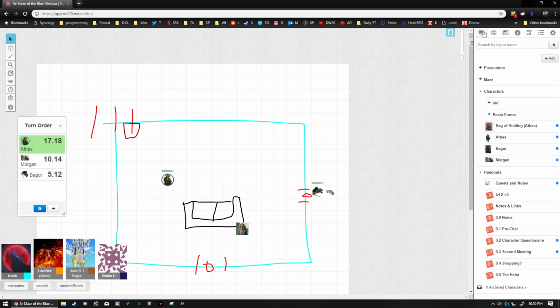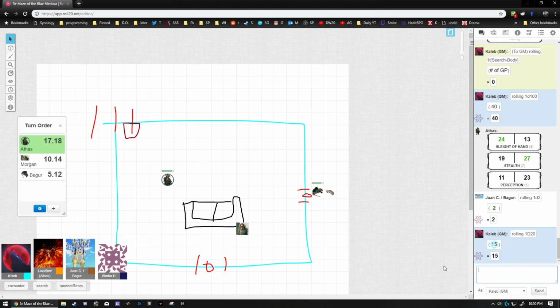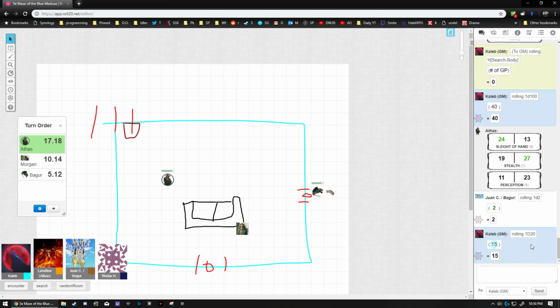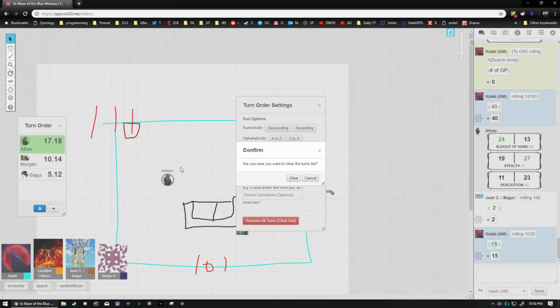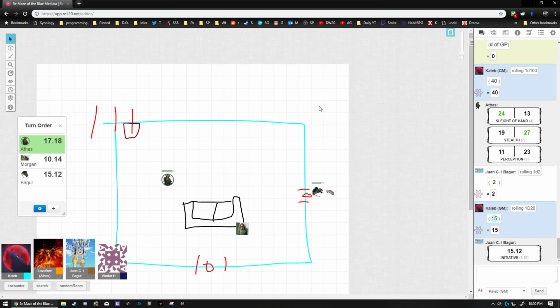I guess let me just roll initiative for it to see how slow it is. Okay, well, do you want me to roll it again? Yes. Okay. About the same. So it starts lurching at you, and you have the chance to act first.